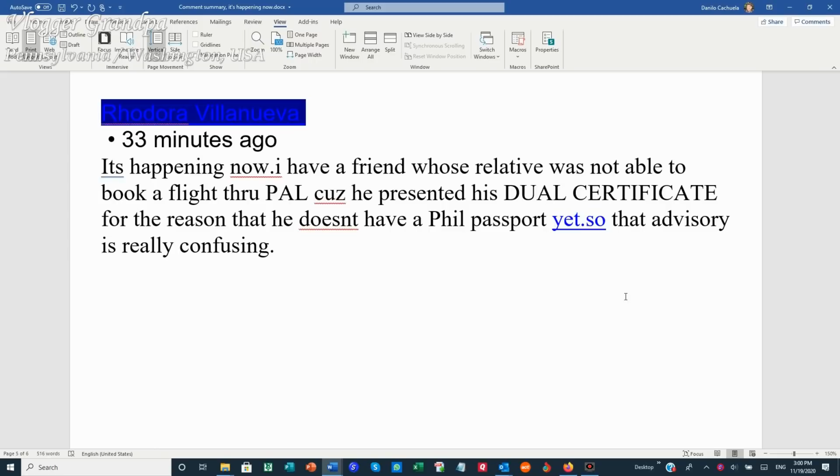And by the way, I forgot to mention that there was one viewer who sent a comment and said, "Oh, it is happening because my relatives were not allowed to get out of the country because they don't have a Philippine passport." This is very important. I forgot to mention that. So as you can see, she's saying it is happening in the Philippines, okay? So guys, it's up to you what you want to do.